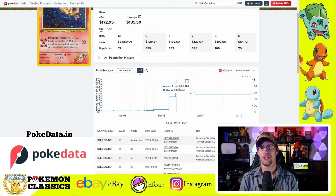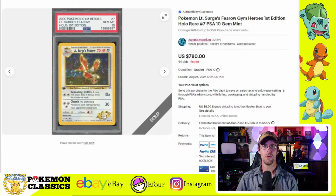Once again, if we take a look at the price chart, this card was doing significantly better, topping out at about the $7,000 mark once upon a time. So a little bit under sale here, but kind of makes sense given the way the market's been moving. We also have Lieutenant Surge's Fearow. This is another one that's pretty tough to grade, selling for $780. Personally, I think that was a pretty good deal for whoever picked up that one.